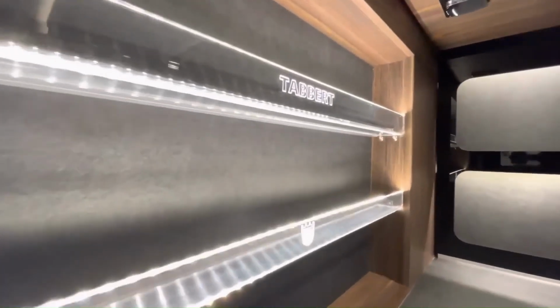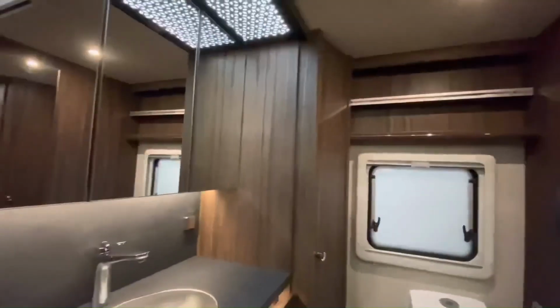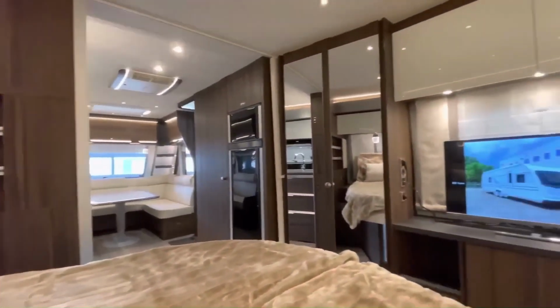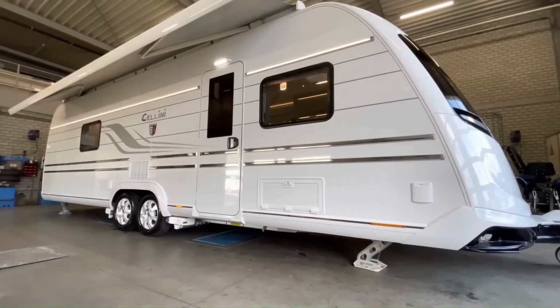The master bedroom and spa-style bathroom give you the full luxury hotel vibe, while the Cellini's advanced towing tech ensures a smooth and stable ride. This trailer is built for those who want to explore without giving up the finer things in life.